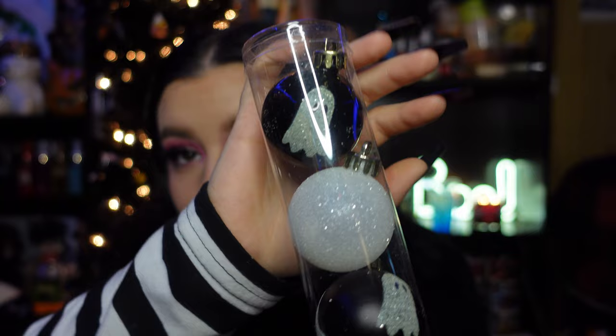So there's that. And also to go with our tree, we picked up some more ornaments. It's going to be these cute little guys. Look at them. I don't know what it is, but I love ghosts for Halloween. They're just so adorable. So I love getting ghosty things for Halloween, and these are going to be going on the tree literally right after this video.